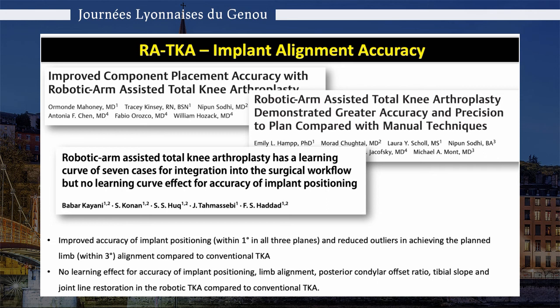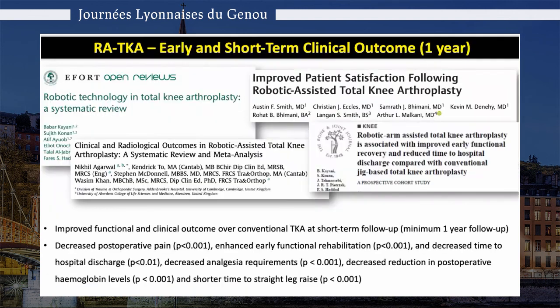Although the follow-up is short, up to 1 year, robotic-assisted total knee arthroplasty with Mako has shown promising early clinical results. What is more relevant, however, are the decreased pain, reduction of postoperative hemoglobin drop, and reduced analgesia required. These factors determine enhanced early function and reduced time to hospital discharge compared to conventional total knees.